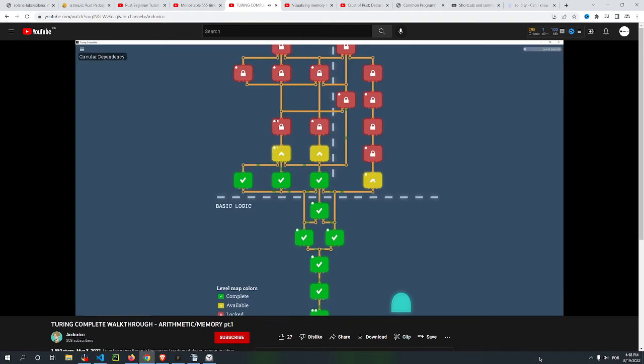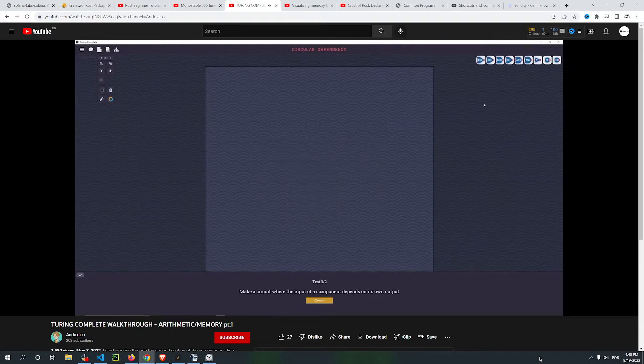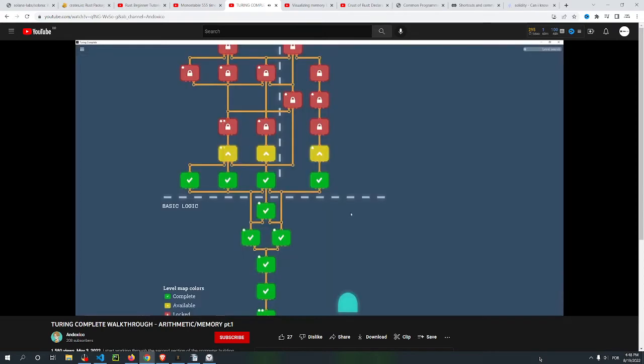Right, next, circular dependency. This is pretty much a gimme, or a freebie. Just what it's trying to tell you is that you can't have the output of some component feeding into its own input, because the computer will be unable to determine its state at any given time. And there's an exception to this that it'll show you later. Oh, I should have deleted that. All right, let's go right into the exception then.